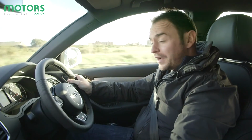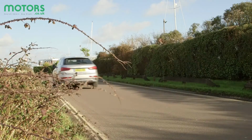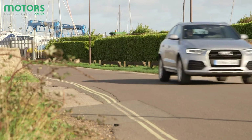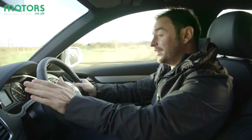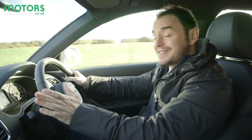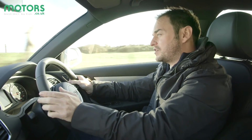As you'd expect from Audi, there's a wide range of petrol and diesel engines on offer, starting with a 148 brake horsepower 1.4 litre petrol. Now that features cylinder on demand technology, which makes it good for a fuel economy of 47.9 miles per gallon and CO2 emissions of 136 grams per kilometre.